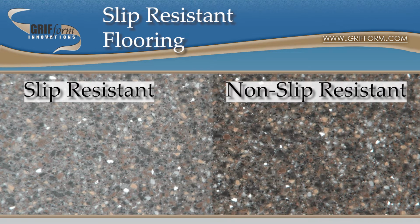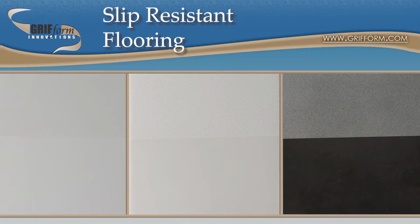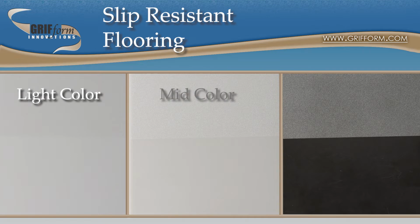Choosing to apply slip-resistant finish will alter the look of the surface depending on the color you choose. The more pigment in the material, the greater the change slip-resistant finish will have. The darker, closer to black a color is, the more noticeable slight markings, or in this case, slip-resistant finish, will show.